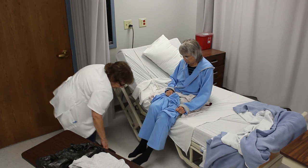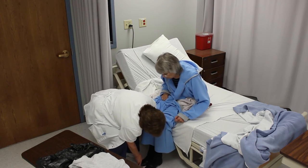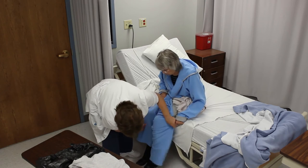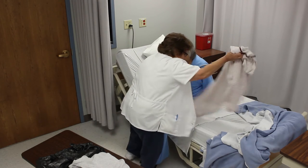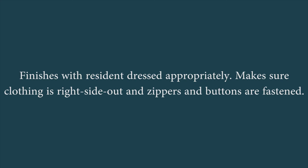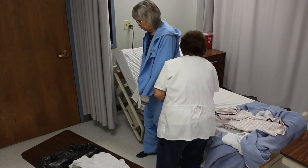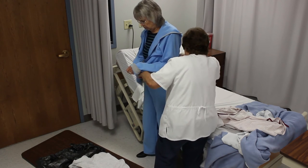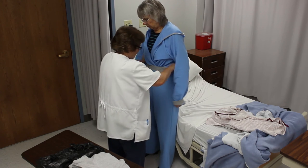Puts on non-skid footwear, ties the laces. Finishes with resident dressed appropriately, making sure clothing is right side out and zippers and buttons are fastened.